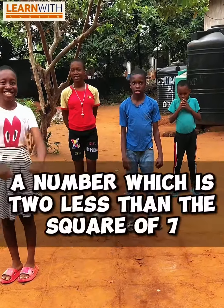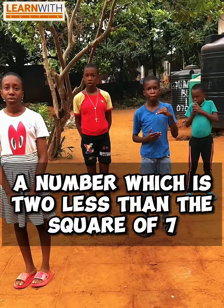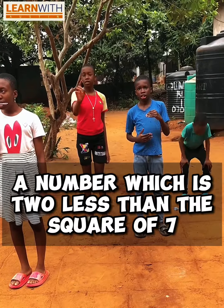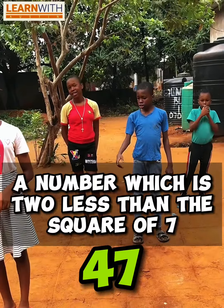The next one, a number which is 2 less than the square of 7. 5. Not 5. 6. Not 6. 4. Not 4. 47. Correct. The square of 7 is 49. So 2 less than 49.